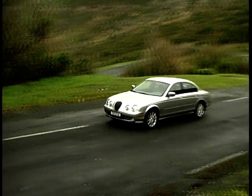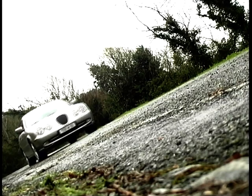Pricing's also pretty competitive. You get a starting price with the 3 litre at 28,600, and you go up to a top of the range 37,600 for the 4 litre SE.